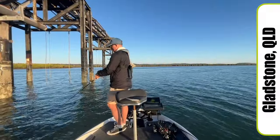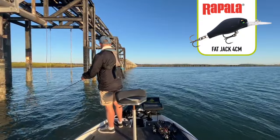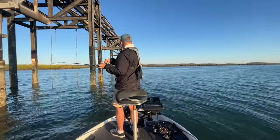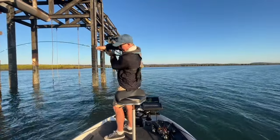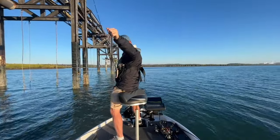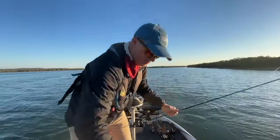Now, for me, the Gladstone Arena has become synonymous with a couple of things. Crankbaits on bridges and rock piles, and of course, top water. There's one. Come here. It's a yellowfin, I think. No, it's a decent one, though. It's a yellowfin. I did see a few decent yellowfin, probably bigger than this yesterday on the bridge, but they didn't eat. A good sign. Might be biting this morning.